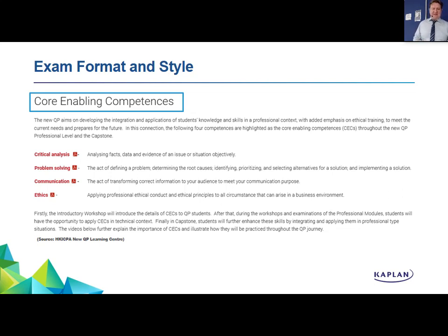So these sets of exams are a higher level. They are not simply repeating a theory or repeating a model. They're actually wanting you to apply an actual model. And you'll see that there in that first core enabling competency. You can see, look, in the red, critical analysis. They'll give you facts, they'll give you data, they'll give you issues, and what they're wanting you to do is provide advice. So the role in Module 12 is almost like that you are a board member on the board of directors. They're actually giving advice as to how the company should proceed, what should the company be doing, and why should it be doing it.